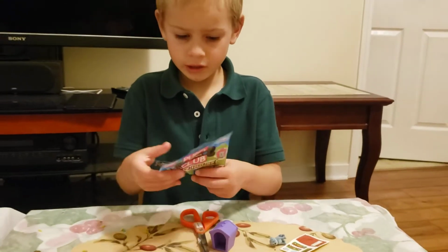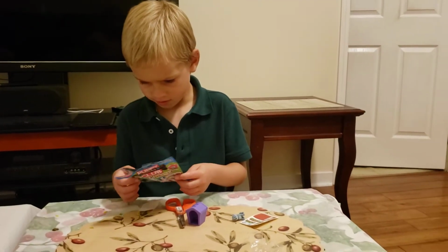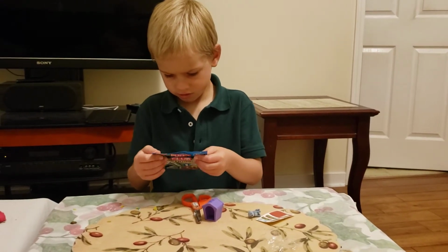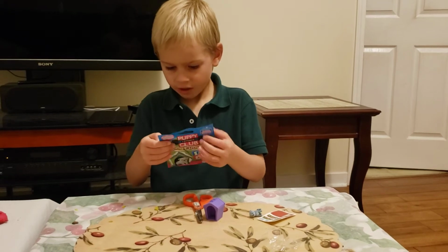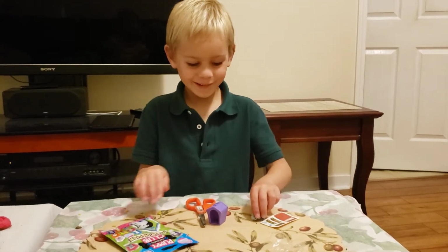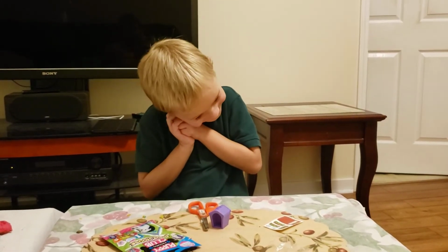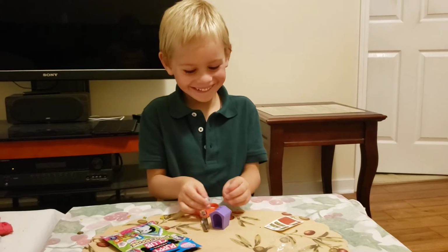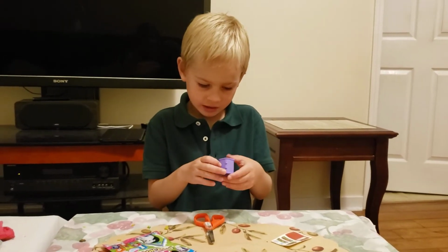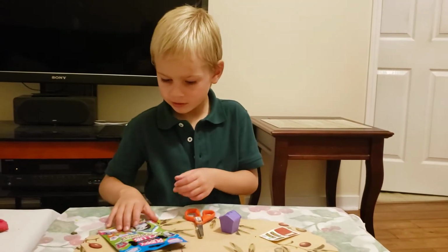So let's see who we got. And we got... You can decorate the house actually. Mishinka, we got Roger. Okay, cool. He's so cute. He's so pretty. All right, I'll keep him safe in this doghouse.